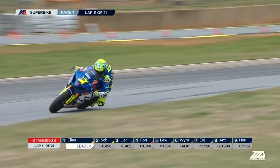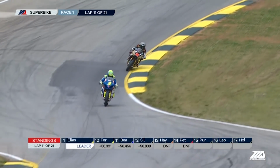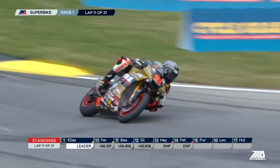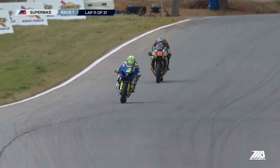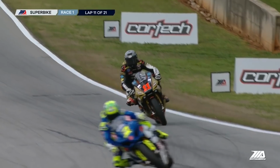This is the section where earlier, by the time they got down to turn 5, he was a lot closer to Tony. You can definitely see by Matthew's body English right now that he's not in super fast mode. I mean, he's pushing, sure, but he's not as aggressive with his body as he looks. He almost looks like he's just taking a breather and letting the middle of this race settle down.